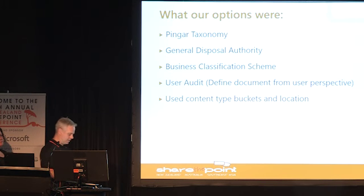The second was to take what's called the GDA, the General Disposal Authority, and use that as a starting point for our classification. One of the considerations here is that the GDA is more record management focused, and that users found it quite hard to understand what that classification meant for them.